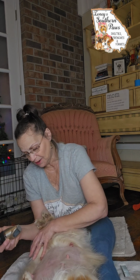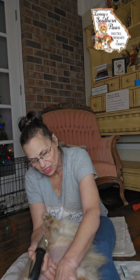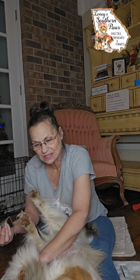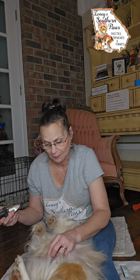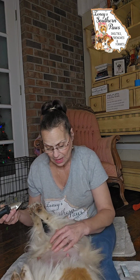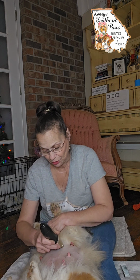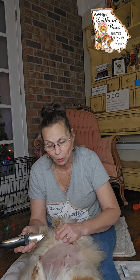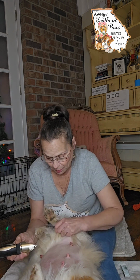Now at this point, I am going to check the inside of her back legs if she'll let me. She's stubborn about this too, just to make sure we don't have any mats there, which I don't feel any, so we'll leave that alone. But I am going to stand her up and put her back on the table real quick, and we're going to get her back end, okay? Give me just a minute. I may just do it right here on the floor too, just as easy. So we might just do that.